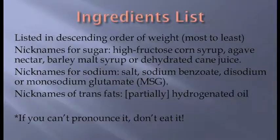No. Nicknames for sodium. Salt's not really a nickname, but salt will be on there. And you'll see sodium benzoate, disodium or monosodium glutamate, MSG. Want to avoid that like the plague.